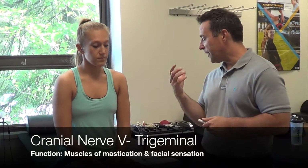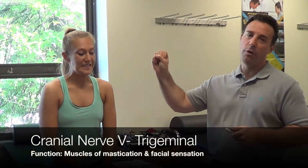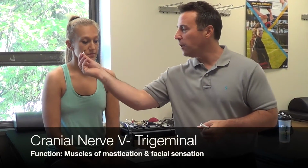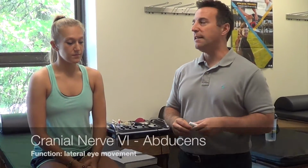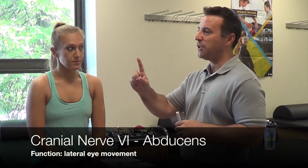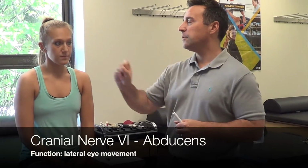The way I think of trigeminal, trident gum, clench your teeth. That's the motor function of the trigeminal nerve. Sensory function is you want to make sure that they can feel when you touch their face. Cranial nerve 6 is abducens. The way to assess for the abducens cranial nerve is to assess eye tracking side to side. So the abducens nerve is intact.